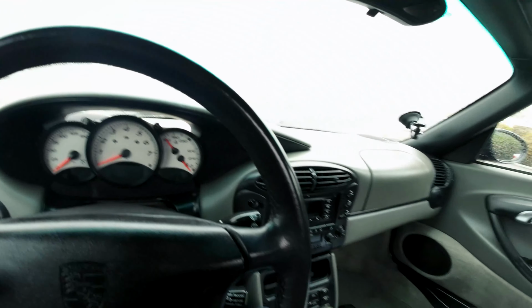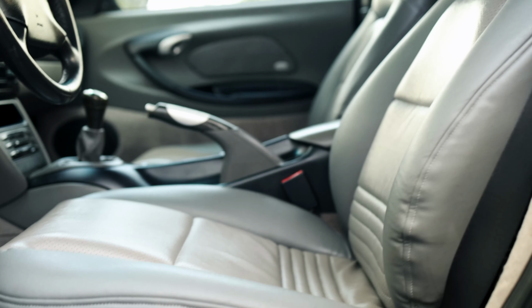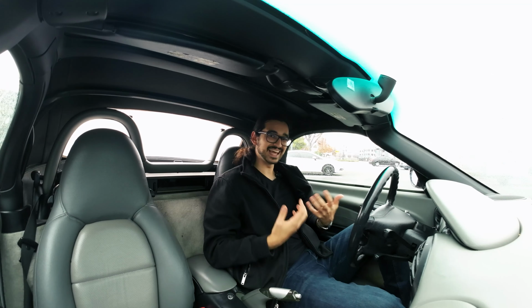Key goes to the left, and the seats look pretty good, I would say. They've held up pretty well. When this car was released, it was released as a luxury car.